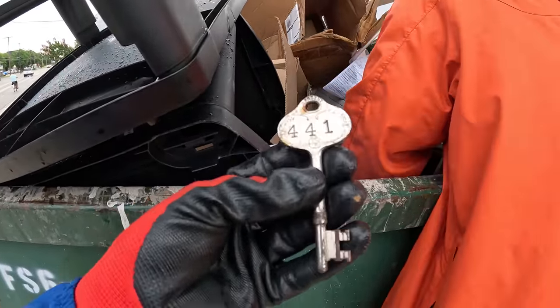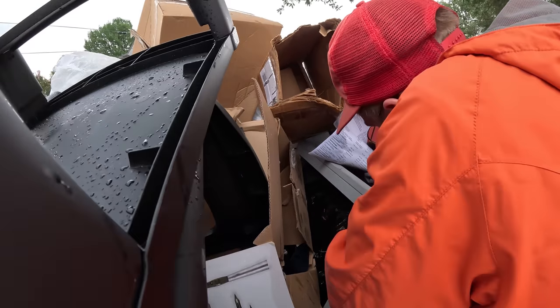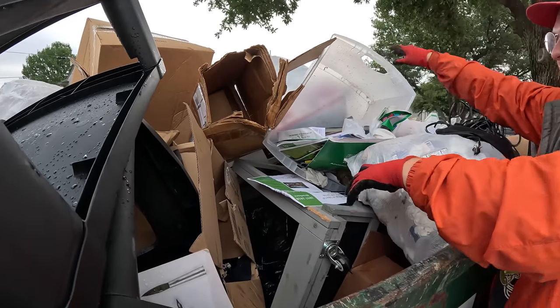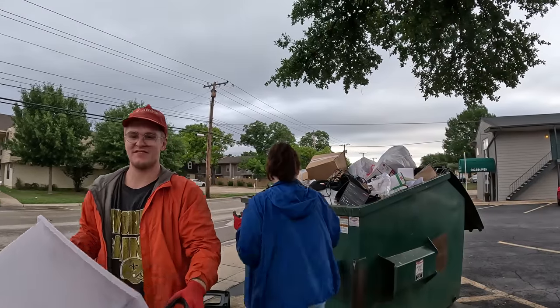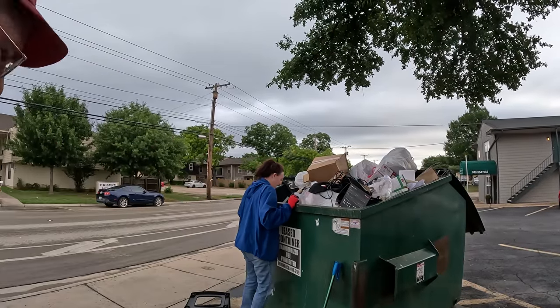441, that's so cool. Is that like a cute chicken coop or rabbit cage? Okay, we should get it. Here we go. Tub. There's a tub. I'll always take a tub.